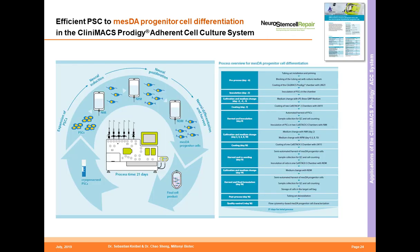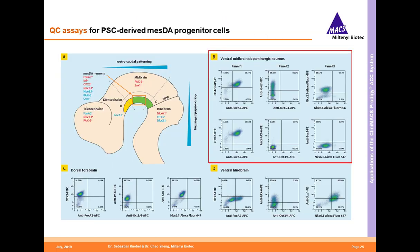Then we transferred this manual differentiation protocol to the CliniMACS Prodigy system and developed an automated differentiation protocol, including stringent QC and IPC procedures. Again, this is a process overview, and you can find more details in the dedicated application sheet.